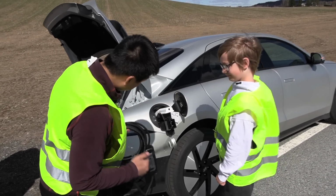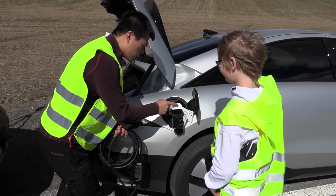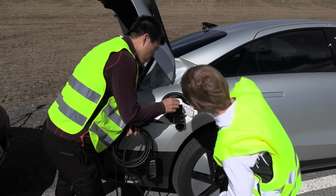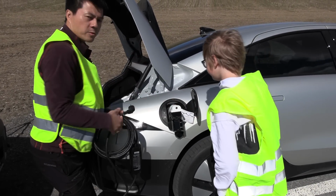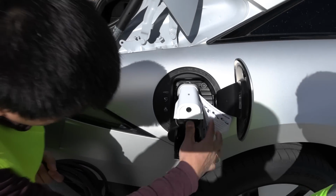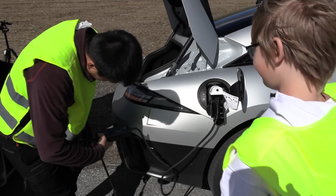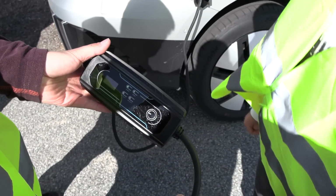And then we plug in, and then I think you just, there, and then you press on or something. I'm not sure. Maybe try. Now it's green here. There's a light here. It's green, and then we plug in this one. It fits. Oh, it's powered up. It's powered up. You can kind of see it there.